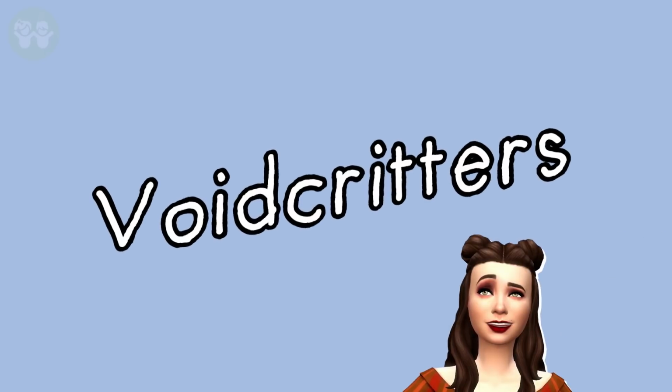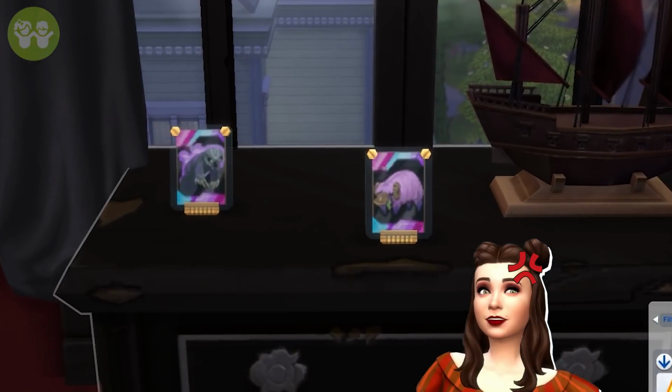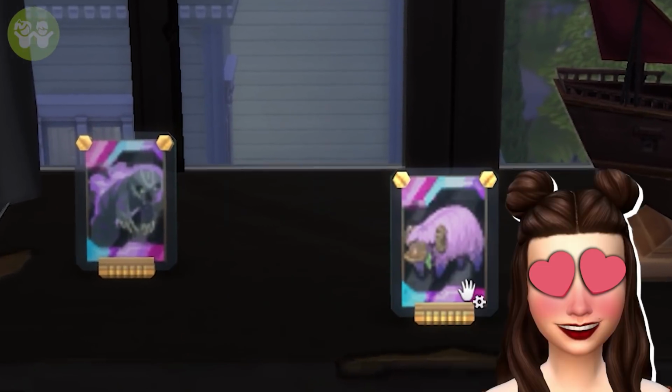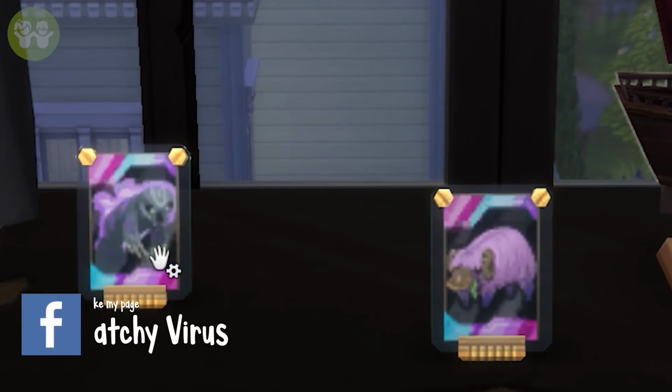I want to be the very best, like no sim ever was. To collect them is the real test. To train them is my cause. You know what I'm talking about. It's the Voidcritter battle station, of course.